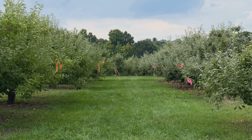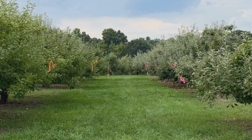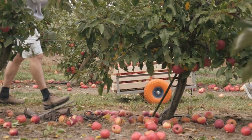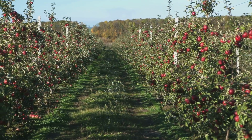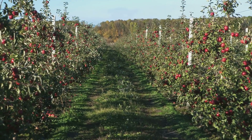By adopting these practices, growers can produce apples in a more sustainable and eco-friendly manner. This not only benefits the environment, but also supports the long-term health of the orchard. Sustainable apple cultivation not only protects the environment, but also ensures the long-term viability of apple orchards. It's a win-win for both nature and agriculture.